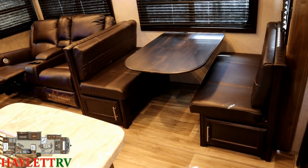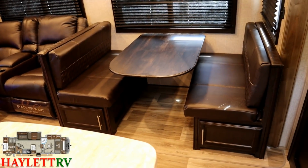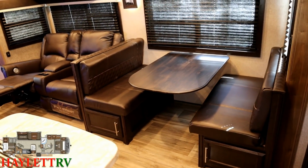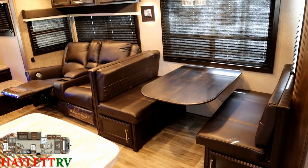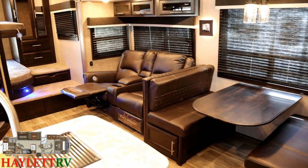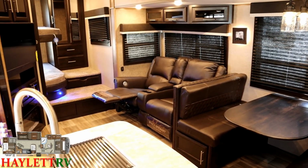And I don't care what claims other brands make saying, well, our air conditioners aren't whisper quiet because they're organically quieter. That's malarkey. I carry a lot of different brands of RVs here at Haylett RV, and we carry some brands that make those claims. They're not true. If it's not whisper ducted, you're gonna hear it.